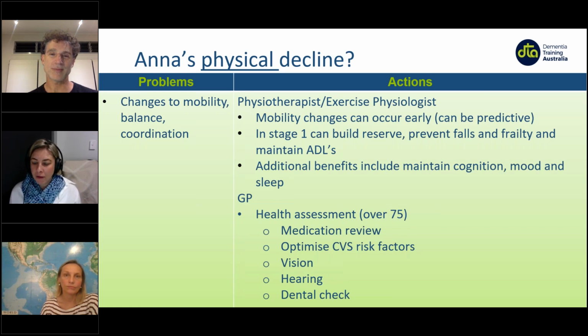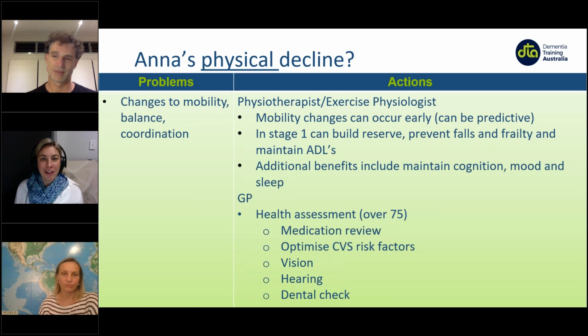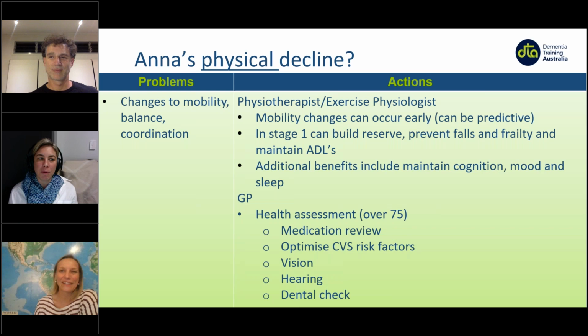Perfect. So we're rapidly running out of time, Beck, but if you can do this one quickly, that would be good. I think this is the one that we're probably most comfortable with anyway. We do this quite a lot anyway, don't we?